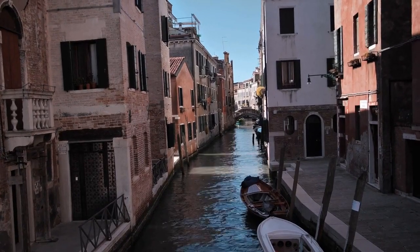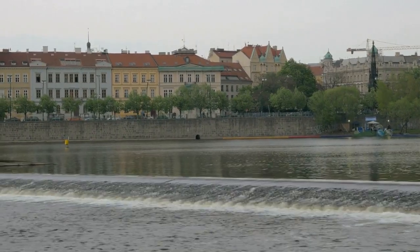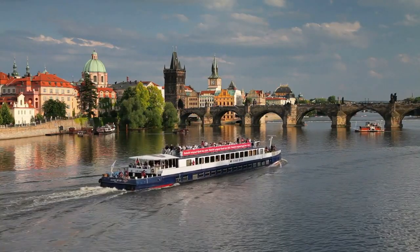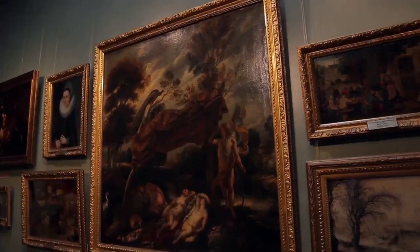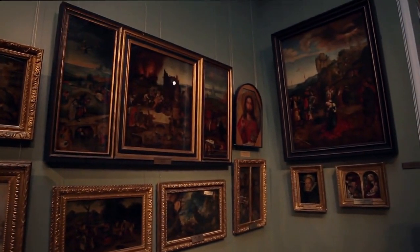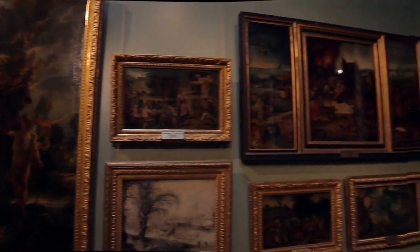13. The Kampa Island. The Kampa Island is a small island that is located in the Vltava River, in the center of Prague. It is known for its picturesque scenery, including the Charles Bridge and the Old Town. The island is also home to many parks and gardens, as well as some of the city's most important museums and galleries, such as the Museum Kampa and the John Lennon Wall.